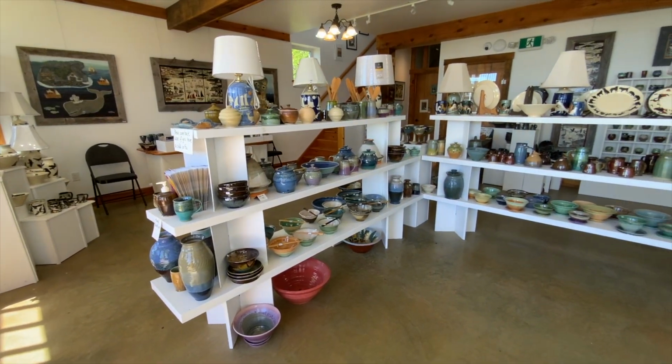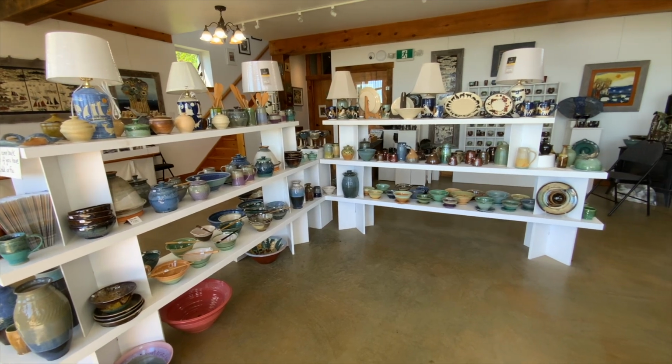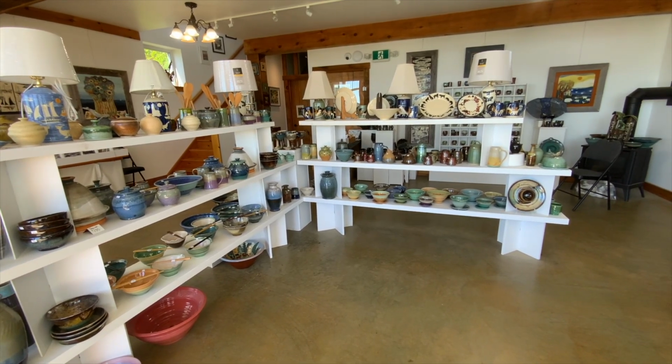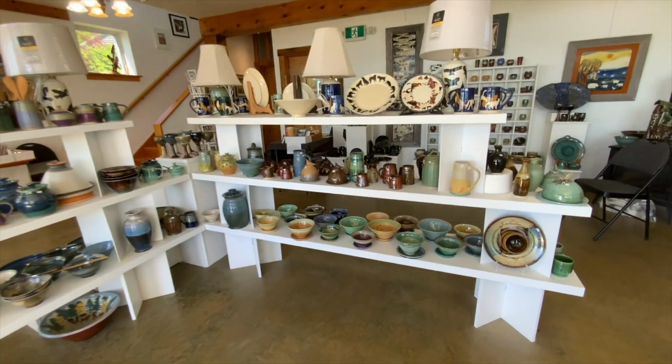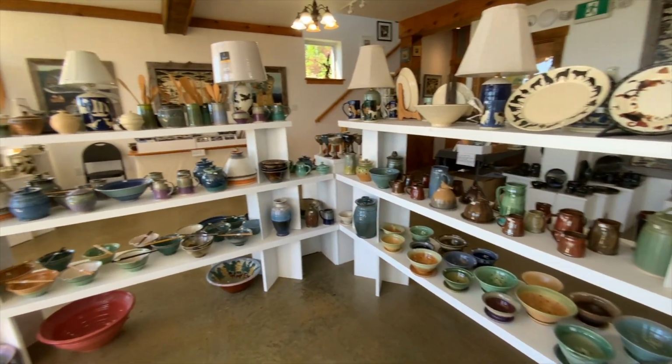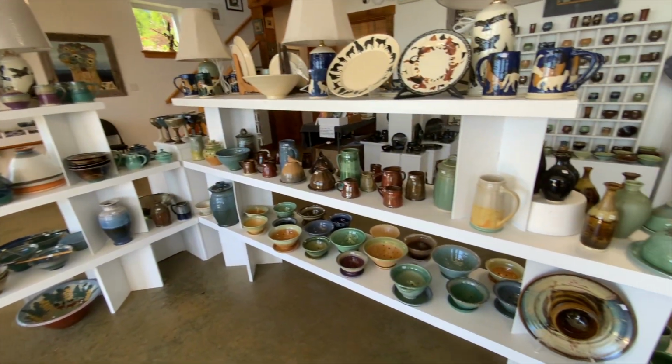And it always looks really over busy. But people really do seem to like just sorting through things, so that attracts a lot of people right to it. Berry bowls, noodle bowls, canisters, mugs. You can see it's a lot of pieces.